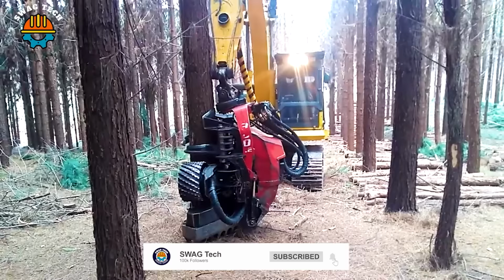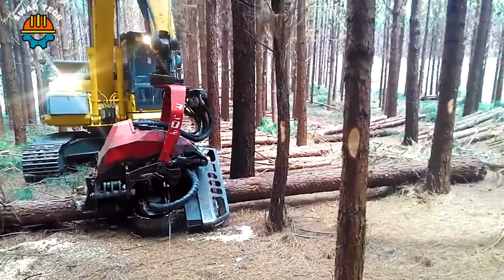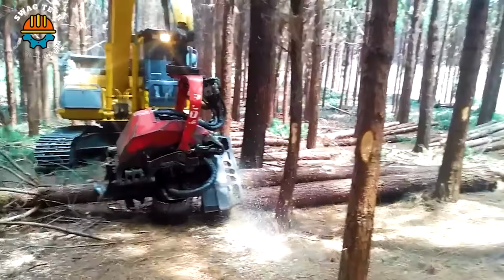In the field of forestry equipment, the Komatsu machine is designed to be sturdy and has a cutting capacity of up to 26 inches. This helps to process wood effectively.